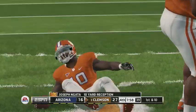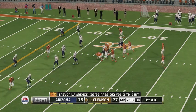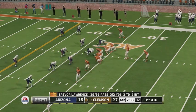Taken down at the 24-yard line. Number four on the tackle at the 24-yard line. That makes it first and 10.